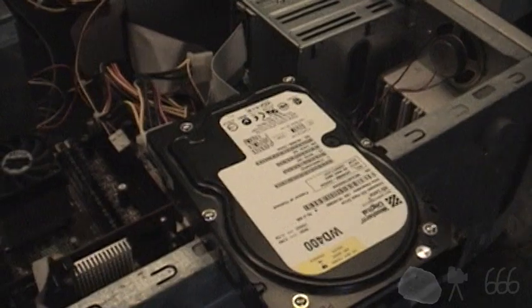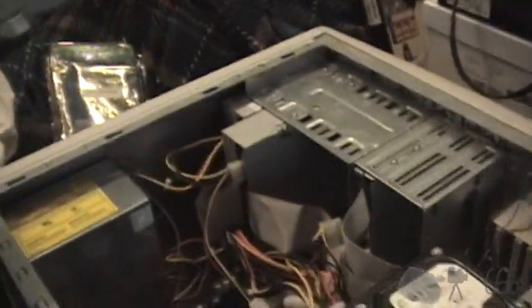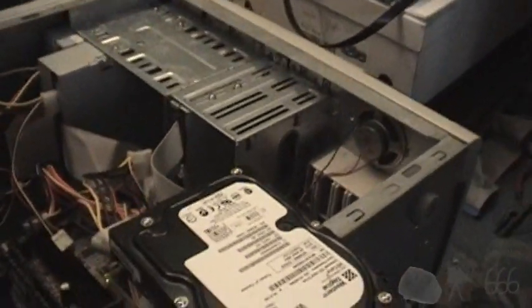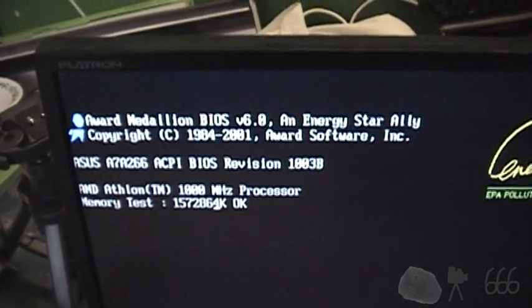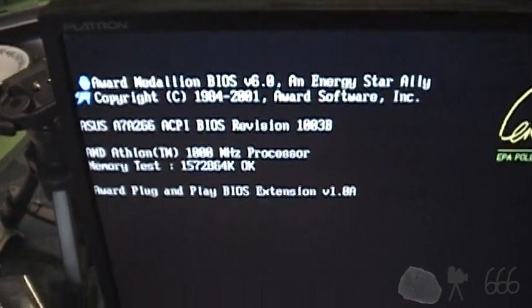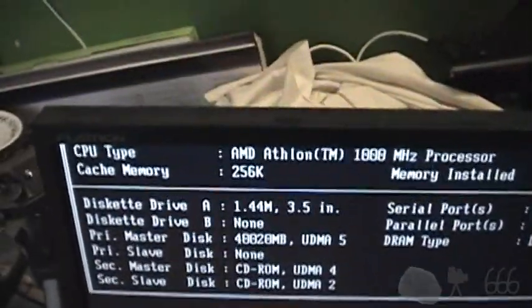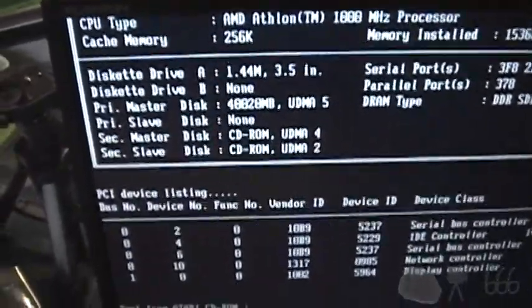Okay, well, it was jumpered for master, strictly master. And I know on here it says master with slave present. And I think these Western Digital drives are picky about that, so let's try it again. They're marked as being the single drive. System still posts. Yep, there we go. WD-400BB, 40 gigs. Never did understand why the Western Digitals are picky about that, while nobody else's drives are.